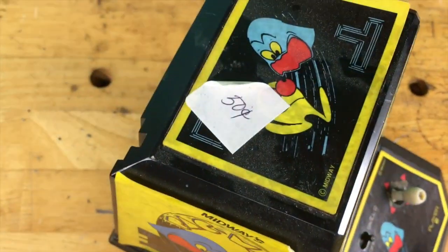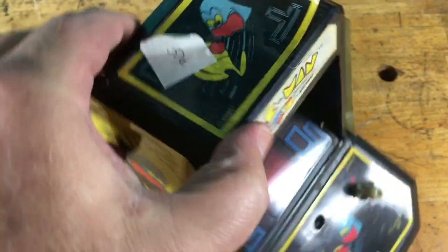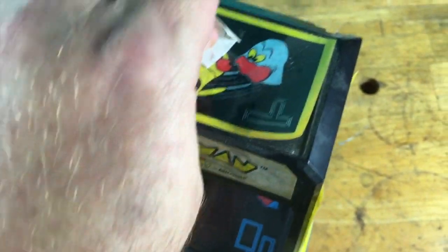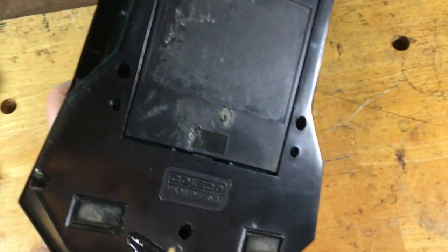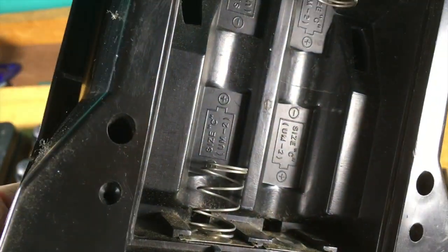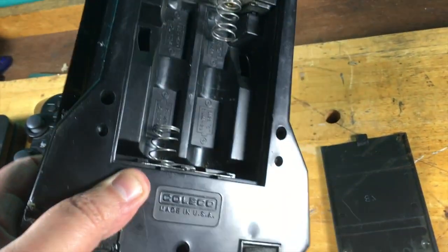I picked this up for 50 cents. I need to peel this tag off. It's going to come off fine. This sticker under it is kind of glossy, so it's not really holding the sticker too well. Yeah, it came off. So let me look at the battery compartment. Okay, battery compartment doesn't have any corrosion at all. Let's see, we need 4 C-cell batteries. Let's see if this will fire up.